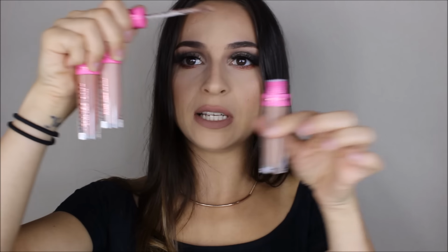So the new colours that I got are Posh Spice, and I'll swatch them on my hand for you as well, because they all look pretty similar in the tubes, but they are quite different, I think. Okay, so that's Posh Spice. It's like a nudie grey type colour, it's got a grey tone to it, but it's not grey, it's a grey beige. So that's that one. This one is I'm Nude, and it's quite a light nude.